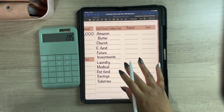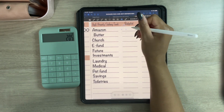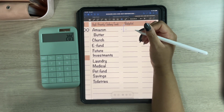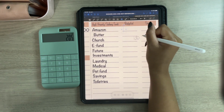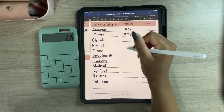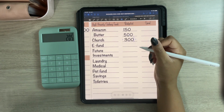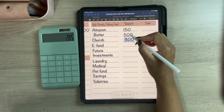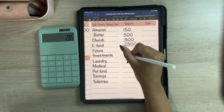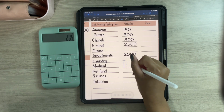So now we're going to do my high priority sinking funds. For Amazon, this is not Amazon subscriptions, it's Amazon Prime. It's just for monthly subscriptions that I have every month. I'm just going to put in 150. Buffer is going to get 500 for now. I'm going to see if I can put 1,000 into that. Church is going to get 300. Emergency fund is going to get 2,500. Investments I'm going to put to 2,000. Medical, let's see if I can get that to 1,000.